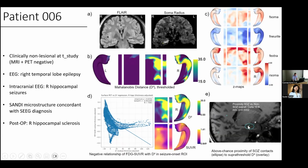And relating this to invasive electrophysiology, we saw that this deviation was located in the seizure onset zone, which has been implanted, and that these microstructure changes nicely aligned with FDG PET hypometabolism, which we can even see visually over here. Okay. And this patient had hippocampal sclerosis on the right side on histology. That is a common epileptogenic lesion.